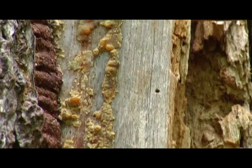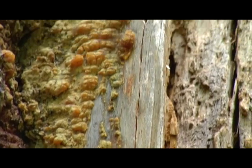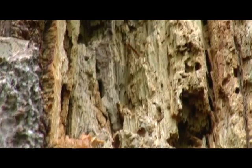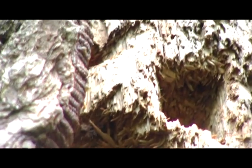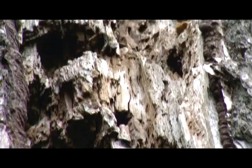And this would be witch's butter. Or is it witch's jelly? I think it's witch's butter.